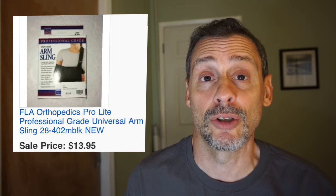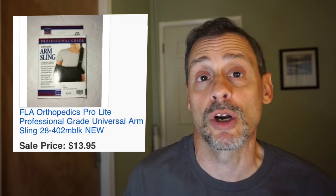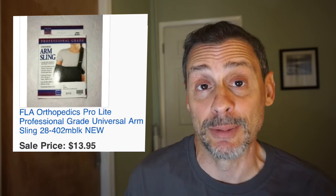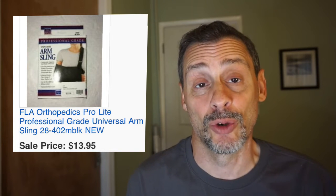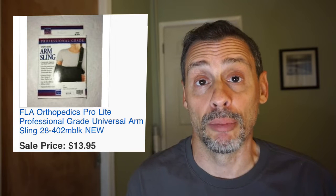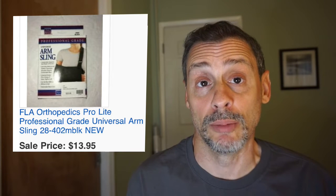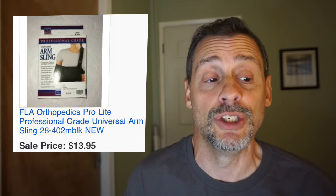These types of medical items, whether it be slings or walking boots. I see walking boots at the thrift stores and especially at the bins all the time. Some brands aren't so great, but some are really good. So if you see them, look up their brand, especially with the walking boots. But any non-prescription medical devices usually sell.